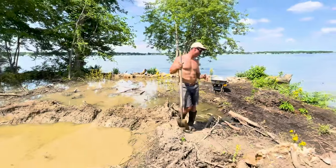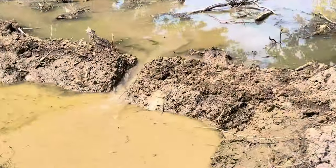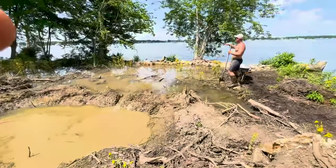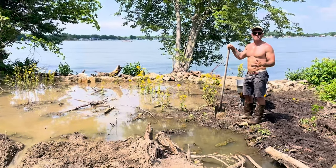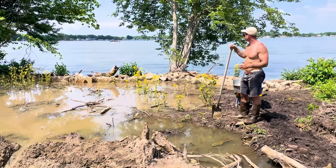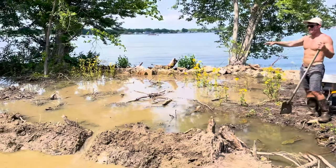All right, so now that we've got the seawall secured, as you can see, we filled it in with gravel and like a little bit of sand. Basically, we're busy beavers out here. You know what I mean? So we got the seawall. As you can see, there's no actual water running in anymore.